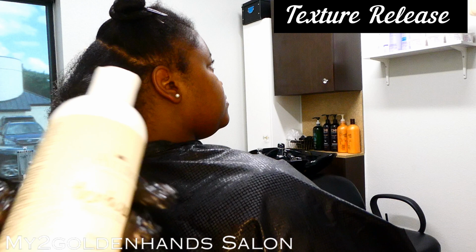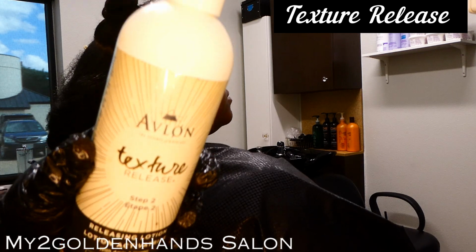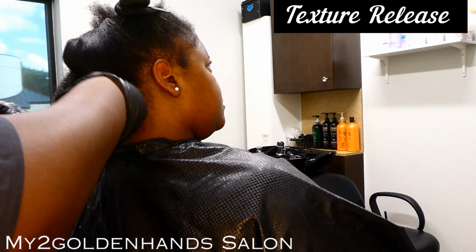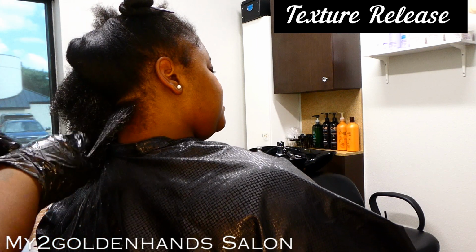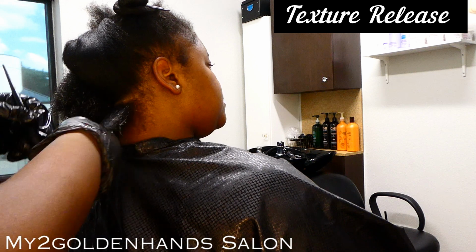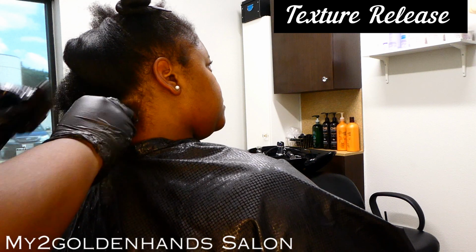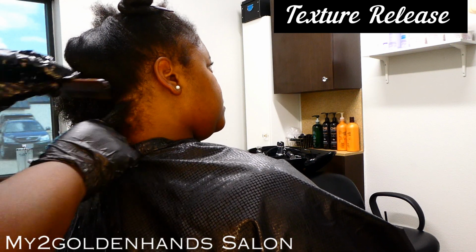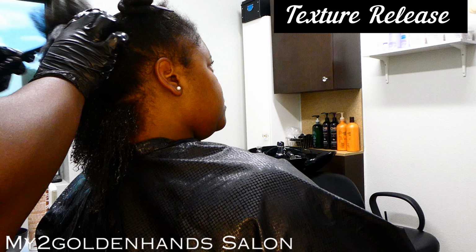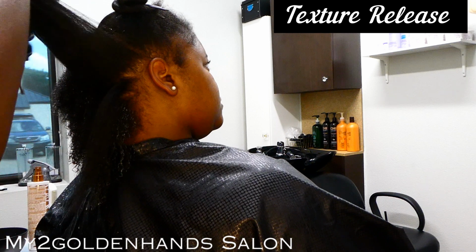With the texture release system, it does last in the hair for up to 2 to 3 months. This can vary depending on the person, the activity, and how often you shampoo your hair. The texture release lotion does remove itself from your hair each time you shampoo. The great thing with the texture release system is that it is not a permanent system over the time frame of the 2 to 3 months. If you fall in love with the great benefits of the texture release, you can book your salon service and repeat it all over again.